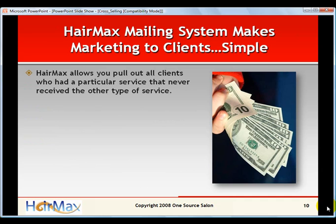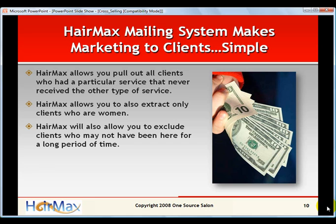With HairMax, you can pull out clients that get a particular type of service that never used your salon for another type of service. So, in our example, we were picking clients that had a hair service but never received a waxing service. HairMax also allows you to separate out the female clients in your list. Now, you can also do the same for men or children depending on the cross-selling promotion that you're doing, but we were focusing on women in our example. HairMax also allows you to exclude clients that may not have visited the salon in a long period of time. This is very important because you only want to market to clients that are current clients.